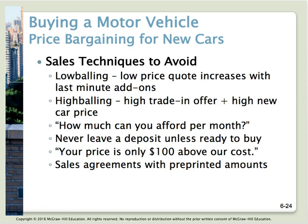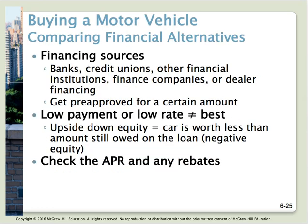Never leave a deposit on a car until you are absolutely sure that that's the car you are ready to buy. Never believe a salesman when he tells you that the price he's giving you is only $100 above their cost. And hopefully you'll know that because you've done your homework and you know the ballpark of what their cost actually is. Part of your purchasing decision is to secure your financing.